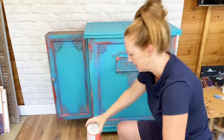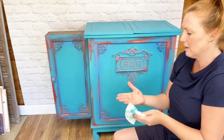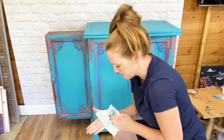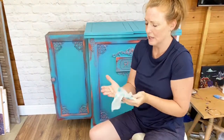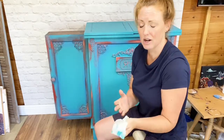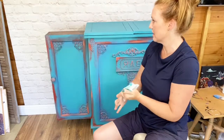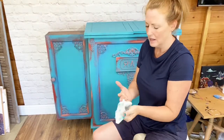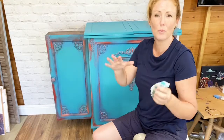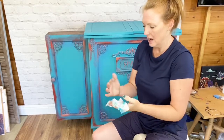Gorgeous, all fantastic colours. Get yourself some Paint Couture if you haven't already tried some. It has, like I said, amazing self-leveling properties. It's got a built-in top coat. It's really tough, guys. It's really tough. It's lovely to work with. Even before a top coat, it's got just a really nice feel to it. I personally love the way the paint feels without even adding a top coat to it. But of course you can add a top coat if you need to.